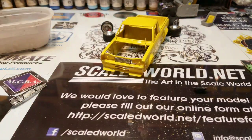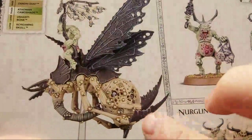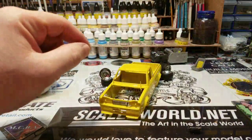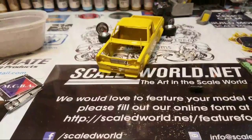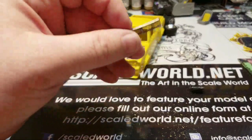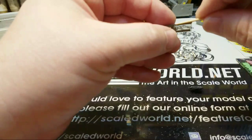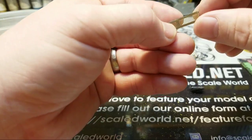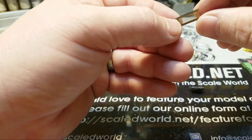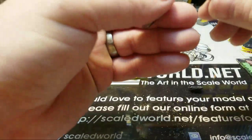Now, Gilbert, I still got these drones to build. I still got the plague drones to do, but I need a bigger case because they wouldn't fit in the one case I had. I'll tackle those at a later date. Yeah, there's several different Nurgles still out there for the collection that I wouldn't mind picking up.